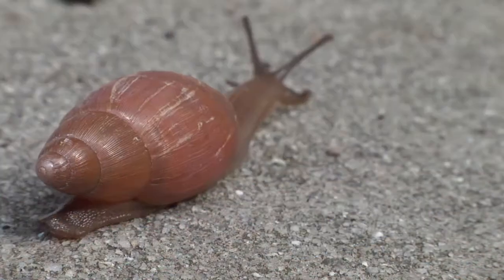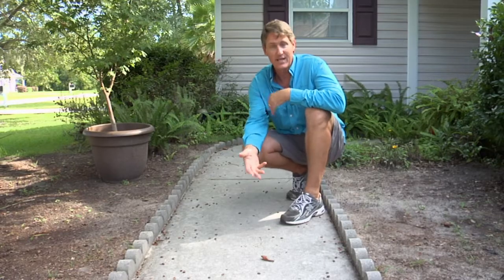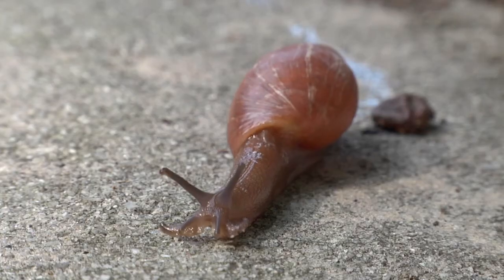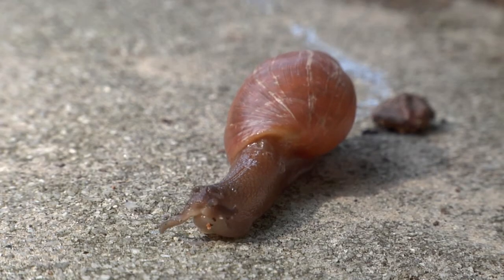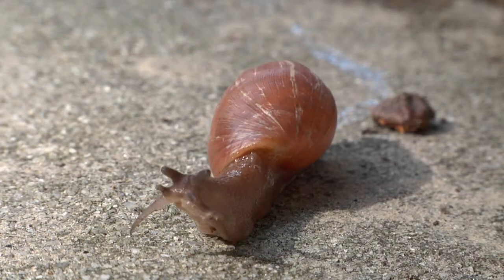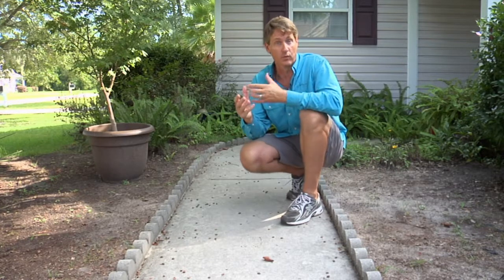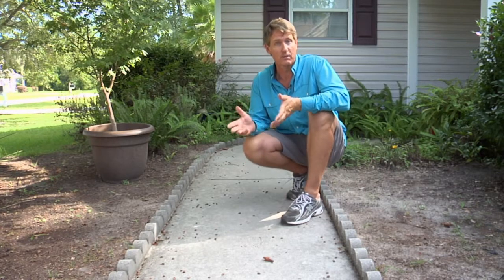So we're actually headed to the backyard to see what animals we could find, but right here on the front walk is a rosy wolf snail, and this is a neat snail. This is one of those animals that's actually fairly common, but you don't often see it. Now, rosy wolf snails are cannibals. They eat other snails, and they're capable of running down other snails because they're much, much faster.